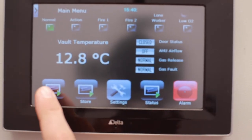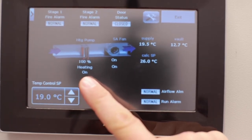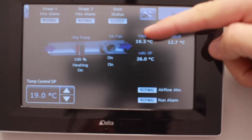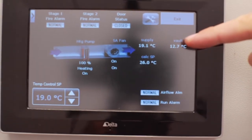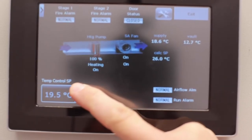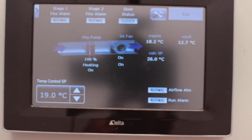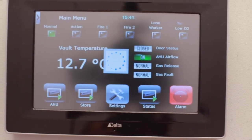Set points and the AHU can be controlled with this menu. Here we can see the heater battery running at 100% to increase the temperature, and we can see the circulatory fan is on. This is the supply air temperature to the 5 volt. The 5 volt currently is warming up and is currently at 13 degrees. The internal control temperature can be adjusted on this menu by simply tapping the menu buttons here. To save, simply exit.